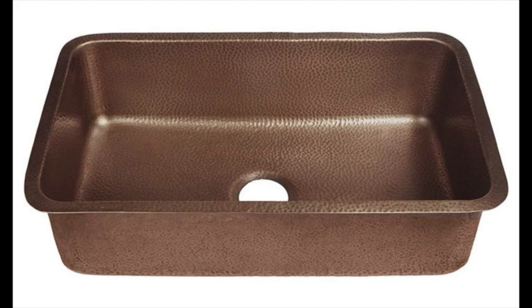This SK202-30AC Undermount Copper Sink is the best Sinkology copper sink by design, and it's the best undermount copper sink available as well. The only downside of this sink is the size, but the size matches the price.